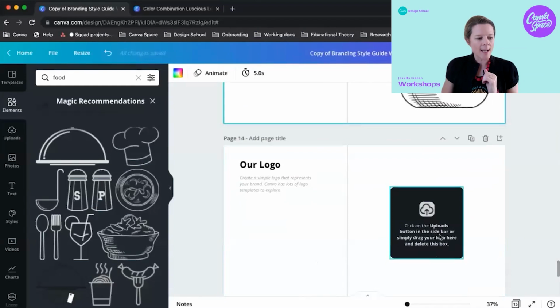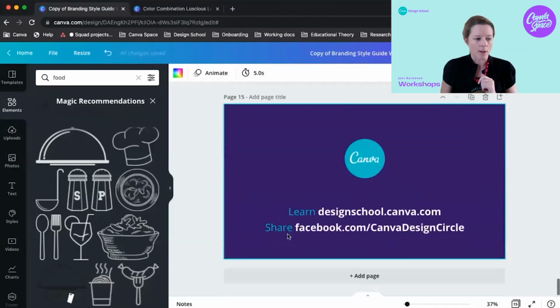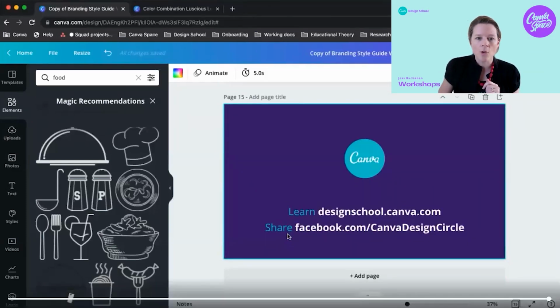And then finally, you want to upload your logo into the workbook. So simply clicking on the Uploads tab there and uploading your logo. So that's it for your workbook. You can do that in your own time after the workshop.